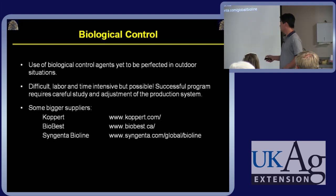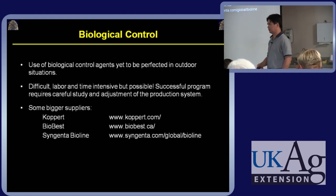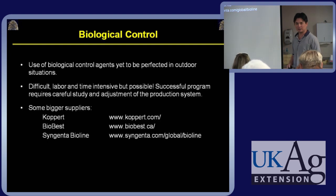But the good thing is, some of the bigger biocontrol agent suppliers like Koppert, BioBest, or Syngenta Bioline usually have very, very good technical advice. You're not just buying it from them and releasing it. You're almost buying an entire package. They send people, and they'll give you the information on how to release it, when it's best to release it, where it's best to release it, and such.